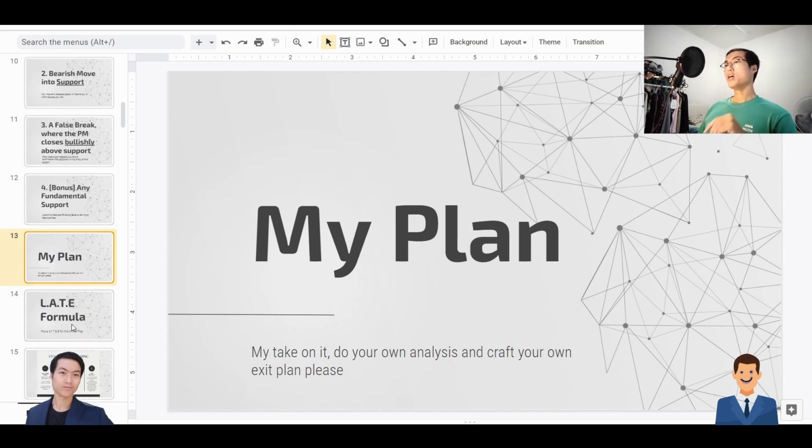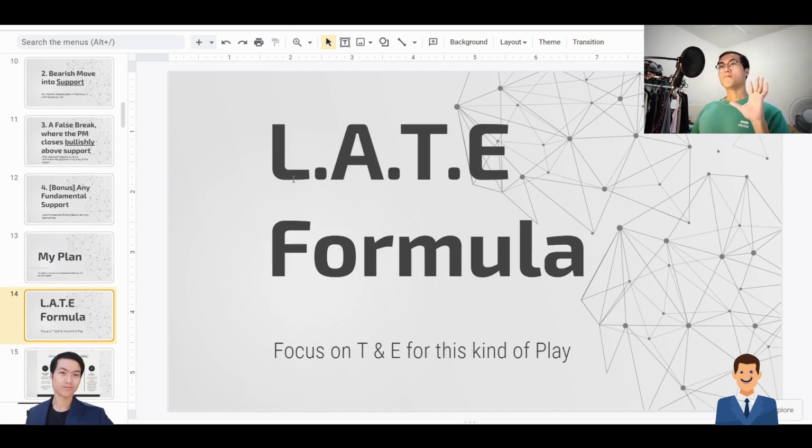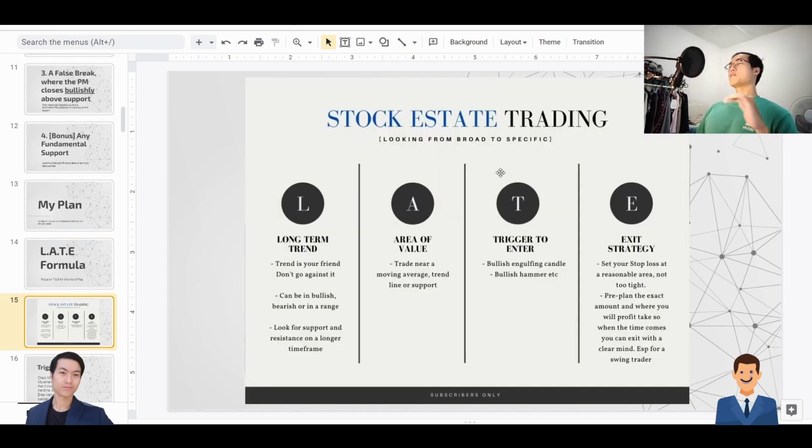I never know. So again, I'm going to talk about my own formula, which is the LATE formula. For this company, this kind of overreaction play, the focus will be on the T and the E. What is LATE? LATE is my own little acronym, easier for you to remember. First one is the long-term trend, area of value, trigger to enter, and exit strategy.